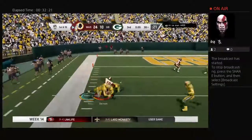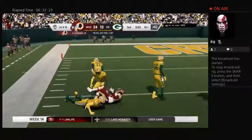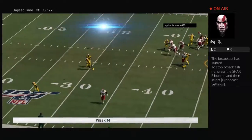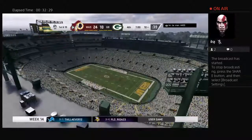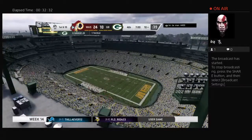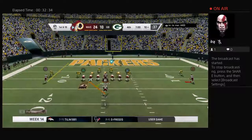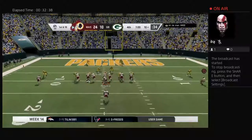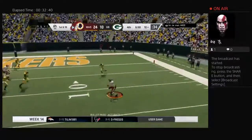Out to the left. It's complete to Dodson. And he's taken down, but not before reaching the 10-yard line. Back-to-back plays of right around 30 yards, and the field position has totally been flipped. Back now at Lambeau. It's the Redskins with the football and the lead as we start the fourth.